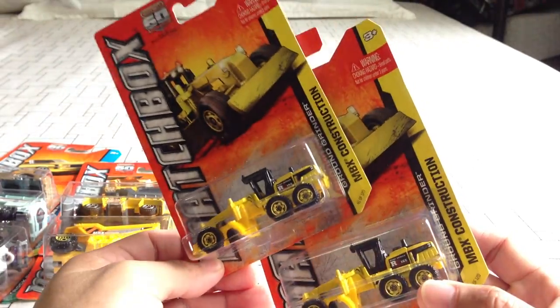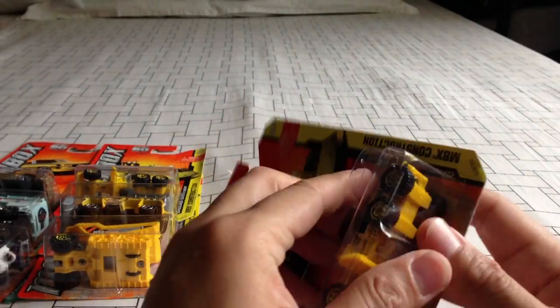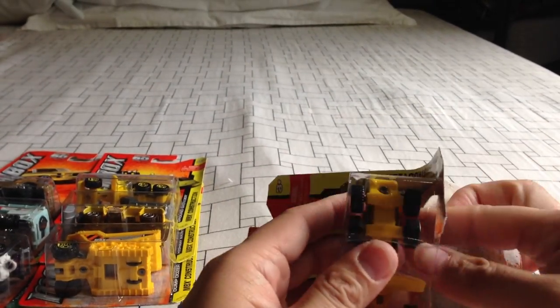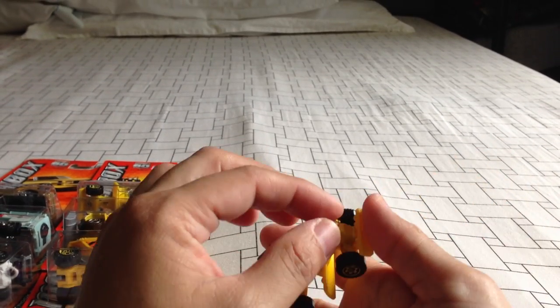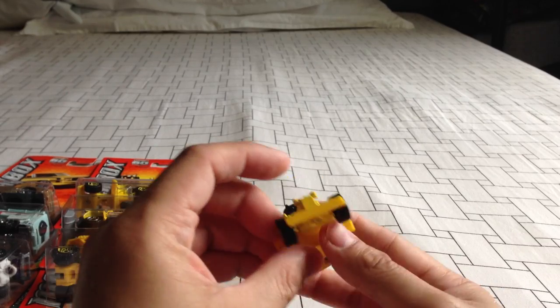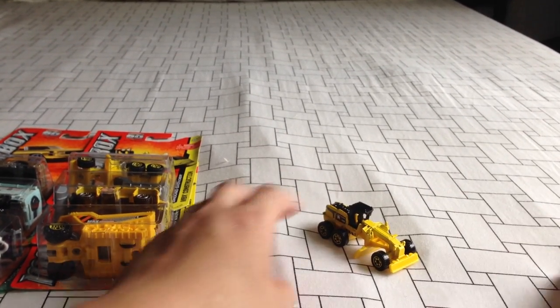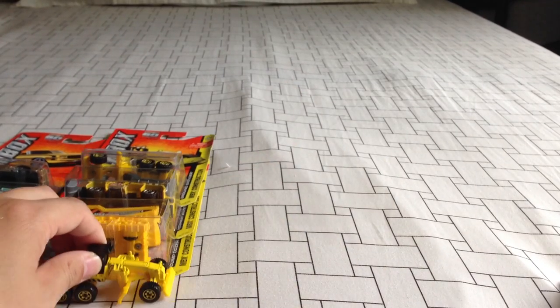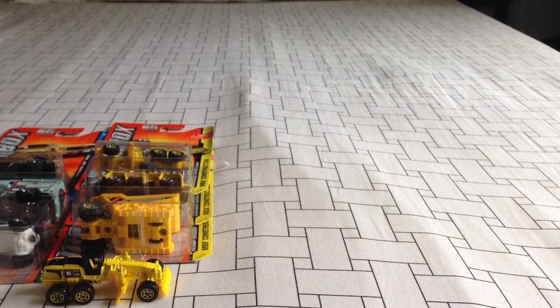Picked up a couple of these. I love construction vehicles. The Ground Grinder. First time again to pick this one up. Decided to pick two so I could open up one. And it's nice. Metal, die cast metal body. Plastic base. What can you expect? But it's actually really nice. I love construction vehicles, if I haven't actually said it enough times.